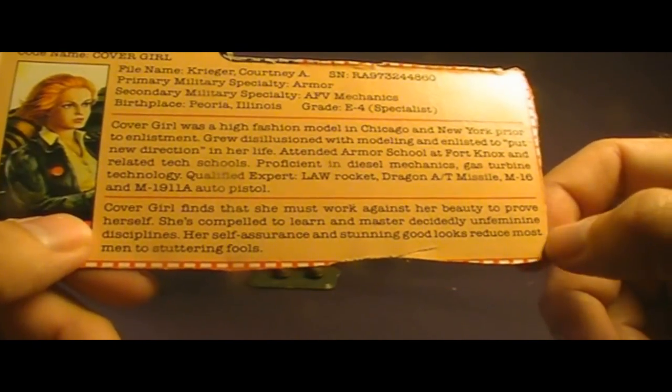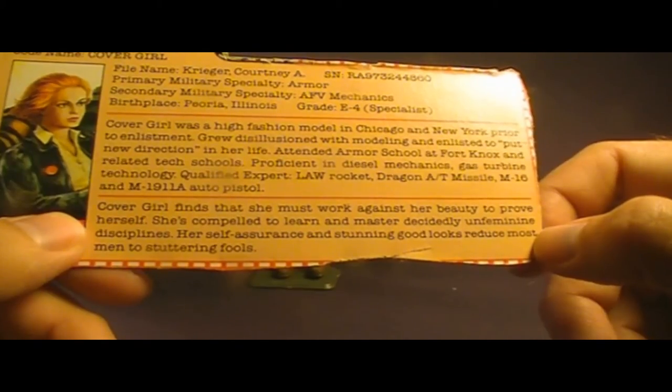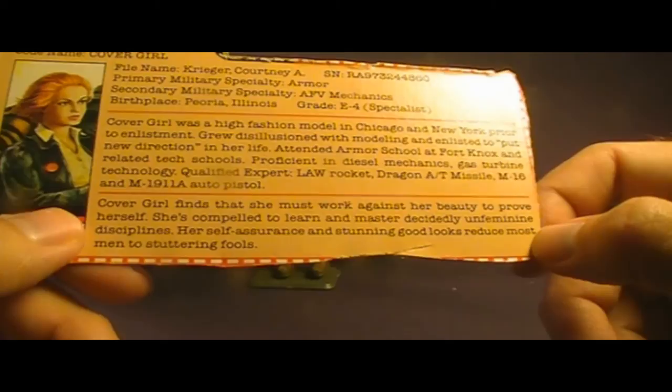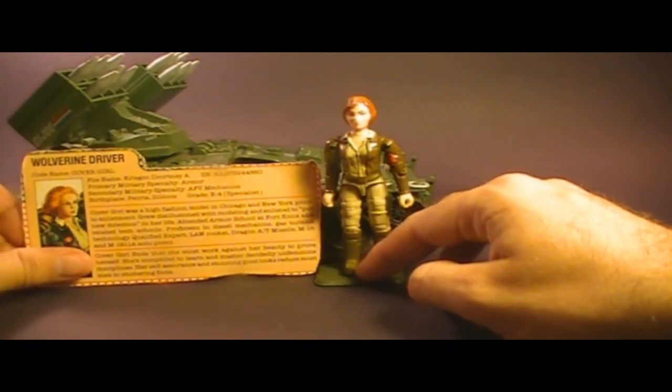In this bottom section, it says, CoverGirl finds that she must work against her beauty to prove herself. She's compelled to learn and master decidedly unfeminine disciplines. Her self-assurance and stunning good looks reduce most men to stuttering fools. So there you have it. She has to work harder than the men because she's just so hot.